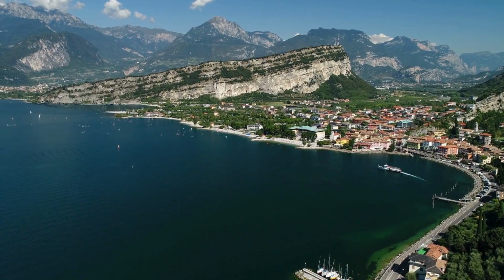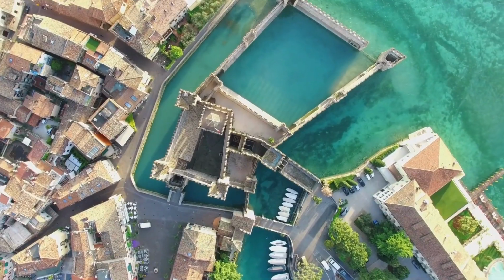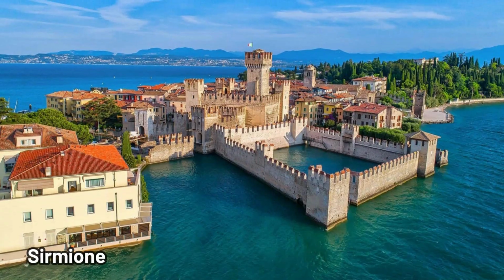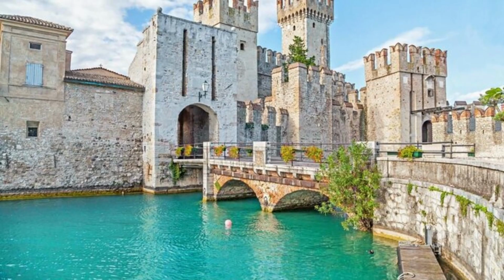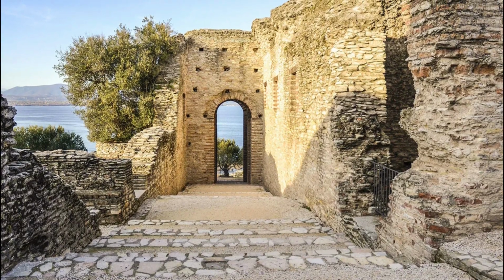Italy is home to many beautiful lakes, and one lake that you can't miss would be Lake Garda, Italy's largest lake. On the shores of Lake Garda, Sirmione, Peschiera del Garda and Desenzano are all worth visiting. Sirmione is famous for its picturesque city at the southern tip of Lake Garda and its well-preserved medieval castle, Scaliger Castle. Don't miss the archaeological site of Grotte di Catullo.